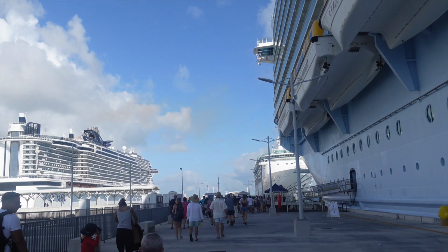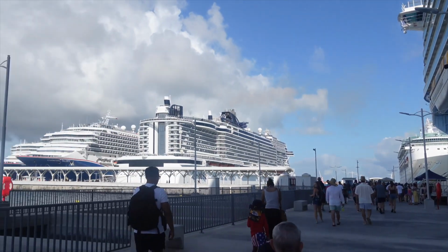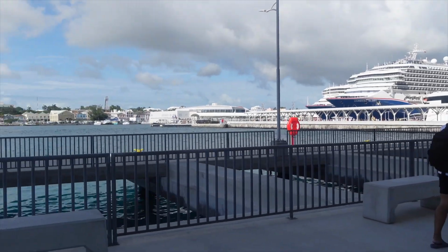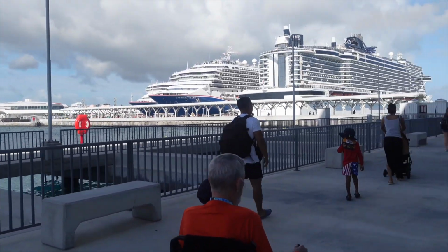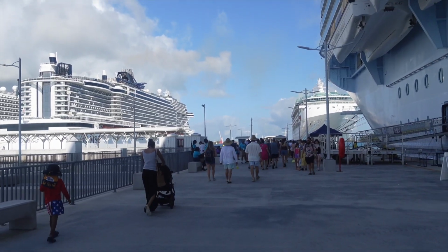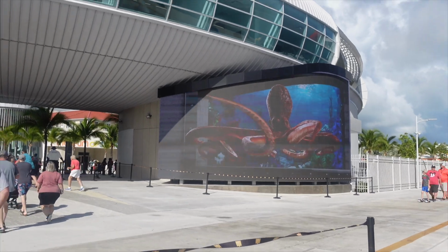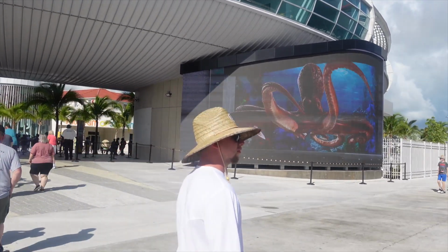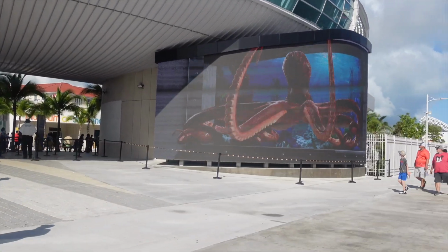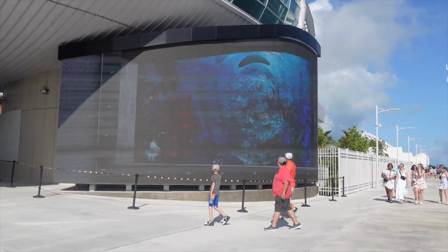We are off in Nassau and we are kidless. She is back with Grandma and Grandpa hanging out at the pool. But we're going to walk down here to the end of the pier and check out some stuff. Okay, so this whole pier is new since the last time that we were here, this whole building. But check this LED wall out. Very cool.